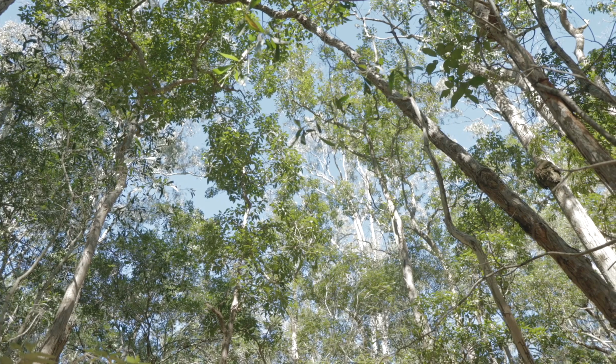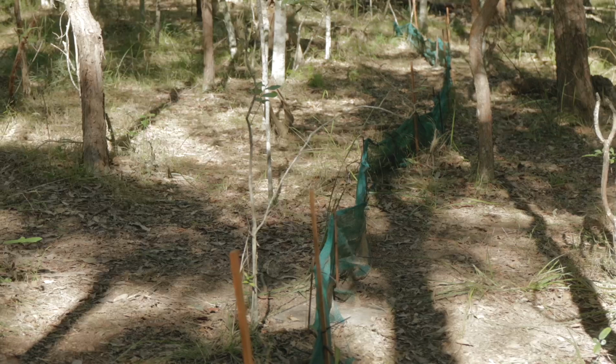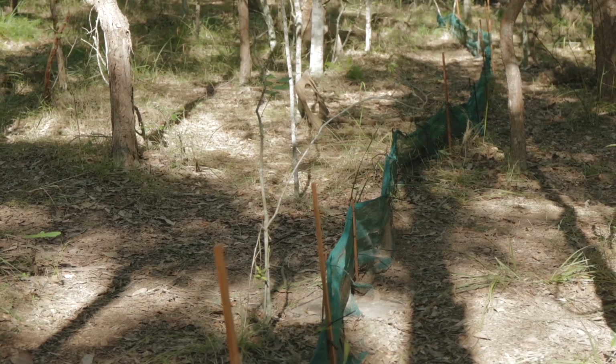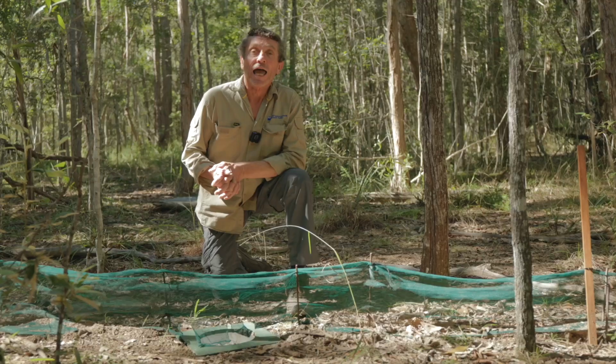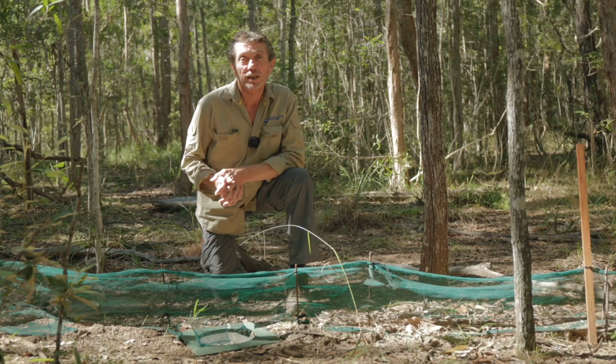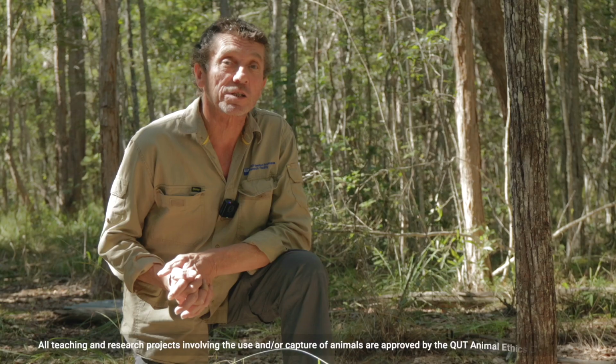So the students would arrive here for a two-day field trip, part of their biology vertebrate studies, and they'd set these traps late in the evening. And at first light, they would come out and see what animals are trapped before it gets too hot during the day. Not keep the animals in the pitfall traps for any length of time that's not necessary.